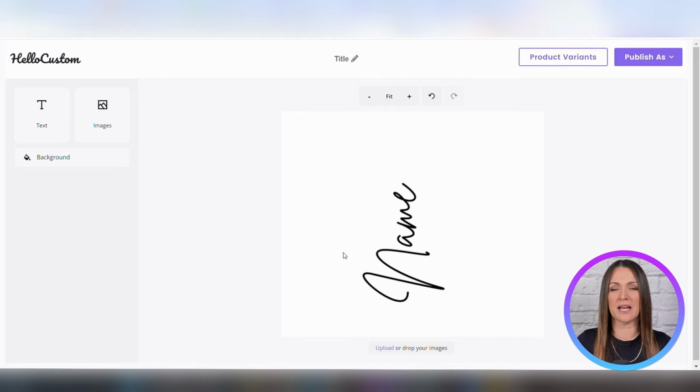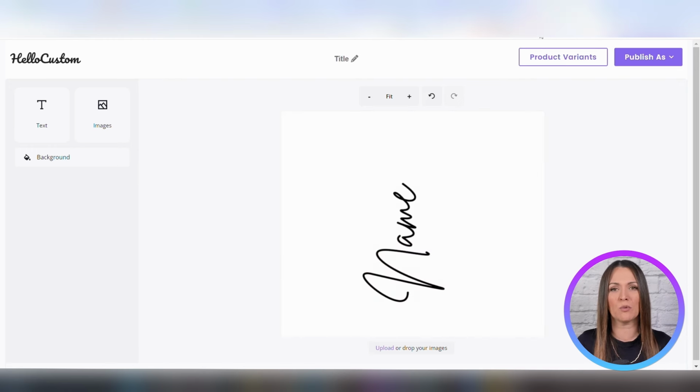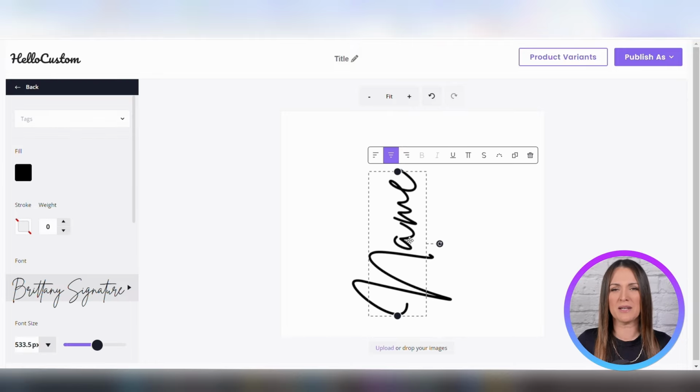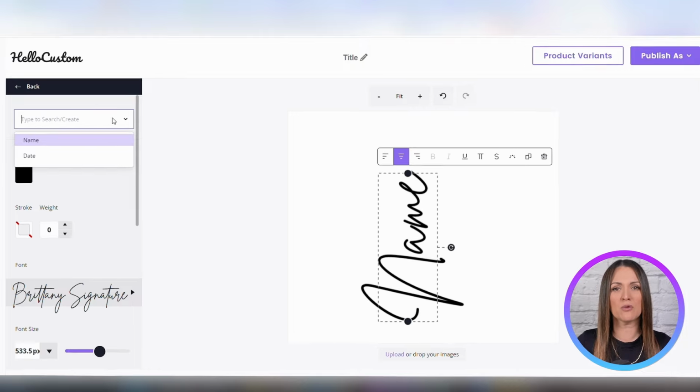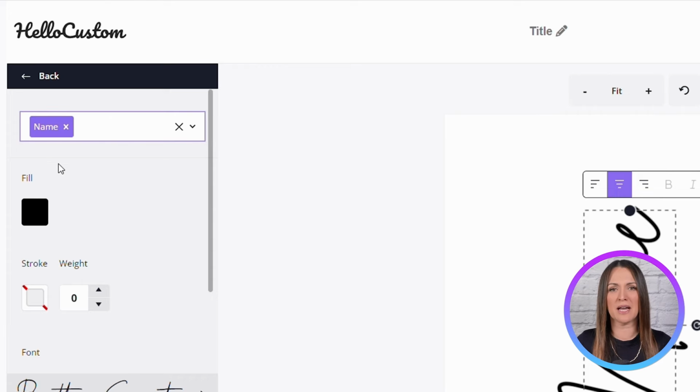Now, the last step you need to do is tell Hello Custom which elements are the custom elements. For this example, it's simple to understand because I only have one word. But if you have a more complicated design, something like this, for example, the AI won't know which elements you want it to customize unless you tag them with the correct tags. So to do that, select the text you want to be customized, and then tag it with the correct label here on the left. I'm selecting name because that's what fits my design.